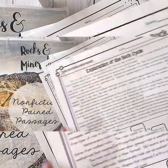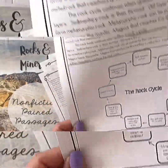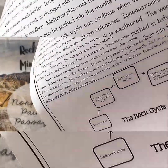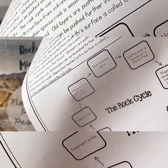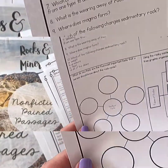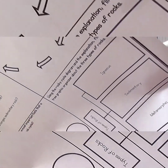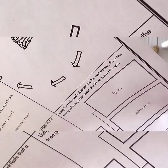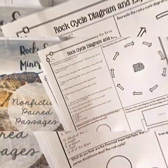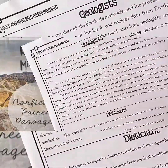Moving on from that is an explanation of the rock cycle. So there's a passage about that, a short passage, and then a diagram that has an abbreviated version of the key components of the rock cycle. And then activities to go along with that, 5 most important facts, looking at the 3 types of rocks and explanation. I like this diagram. And then the comprehension questions, answer key.